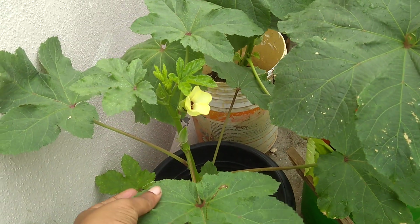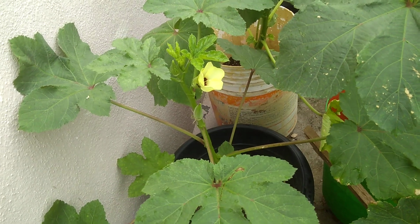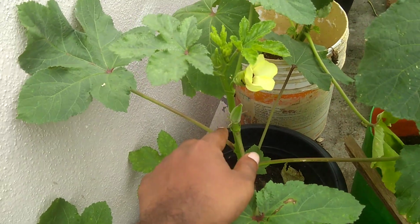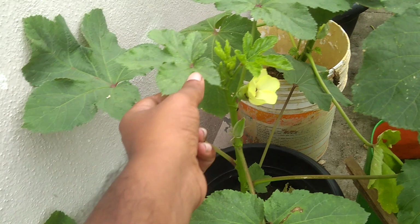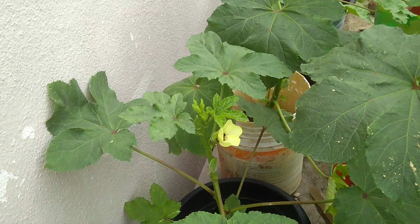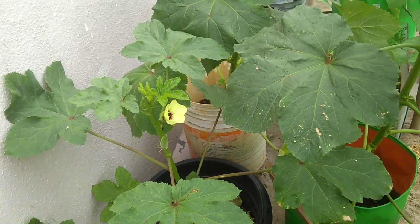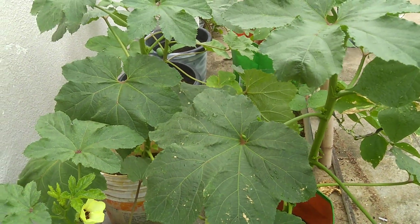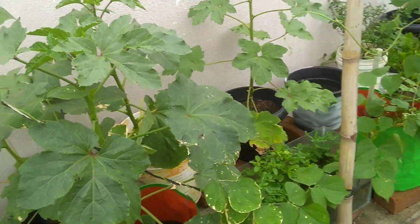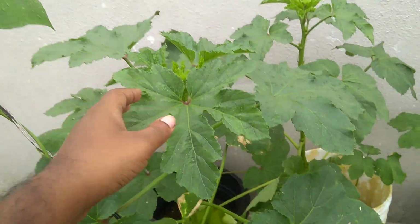And here is the okra plant, which we call lady's finger in India. It's a jumbo okra plant, which will come with very big okras. I will show the one which is fully grown here. It's a very good variety of okra plant, and it's almost disease free. I can't see any disease or fungal infection in the plant. The plant is so healthy, and it will grow very tall also.